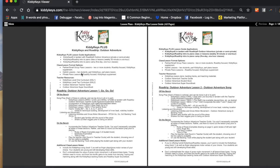A hybrid lesson with two students, it's part KiddyKeys, part piano lesson, which is more of what we're going to be talking about today, or private piano lessons, road trip focused, and KiddyKeys as a supplement. So within the framework of KiddyKeys Plus, you have three different options. So you can really tailor this to the child that's sitting in front of you, and depending on what they need.